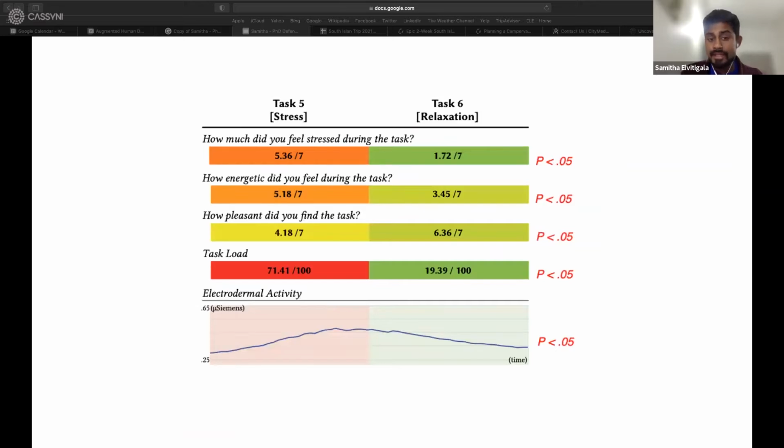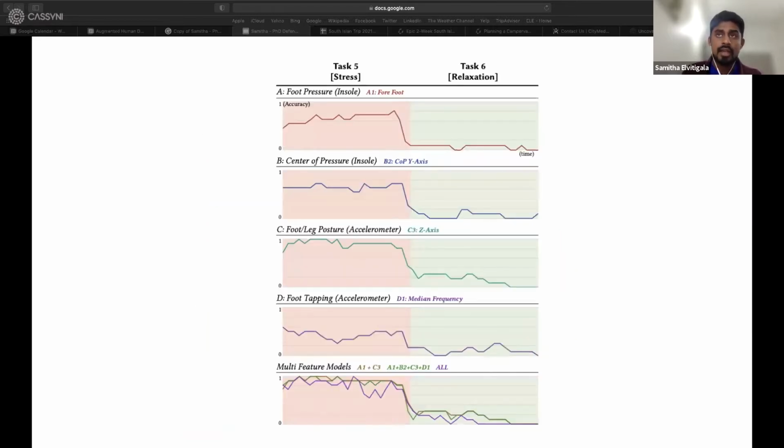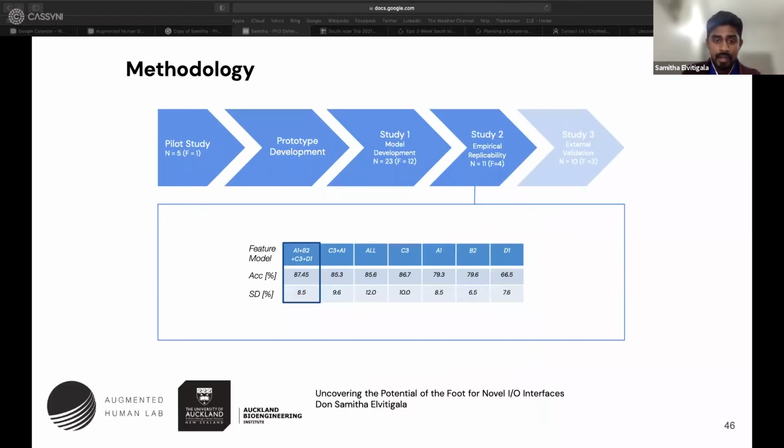So you can see in this study also, on average, participants were stressed during the stress task and were relaxed during the relaxation task. So this is the summary of how models detected stress and relaxation during each task. So in this study, my best model distinguished acute stress with an accuracy of 87%, including an F1 score of 86%.